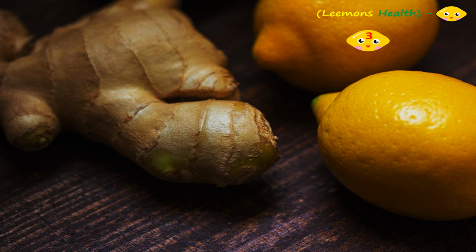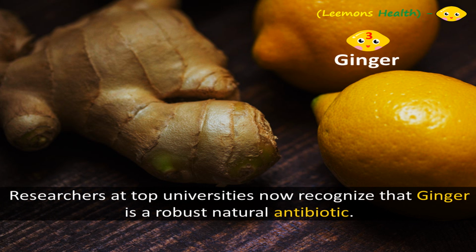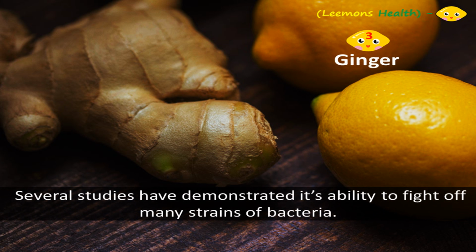And number 3. Ginger. Researchers at top universities now recognize that ginger is a robust natural antibiotic. Several studies have demonstrated its ability to fight off many strains of bacteria.